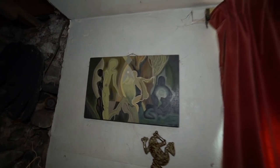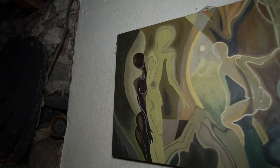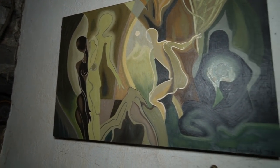Yeah, it's cool. I've seen people call it the masala house, the cook's house. People call it the hippie house. But yeah, I like it. I like the interior a lot. Look at that painting. It's awesome. It reminds me of aliens. I like that a lot actually.